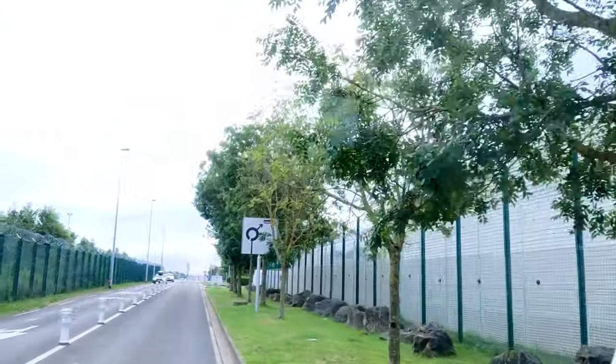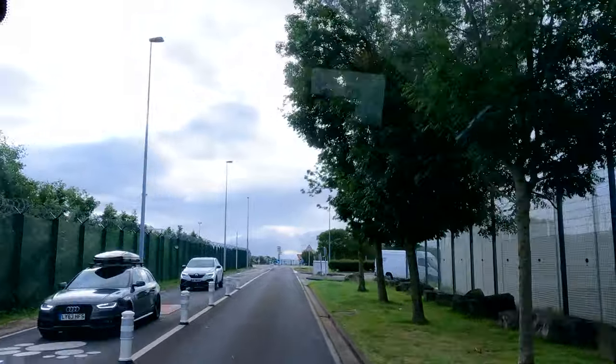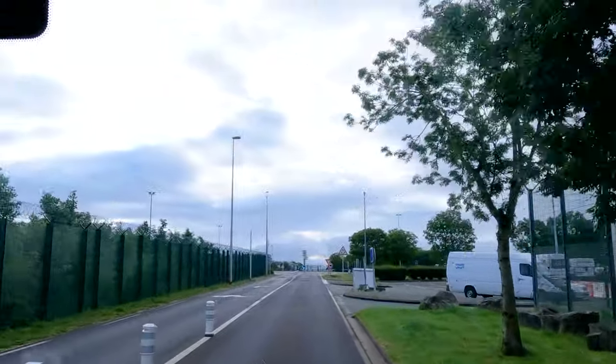Right, so back the way you came, basically. And then turn right at the roundabout. Is it a roundabout? Yes, roundabout.